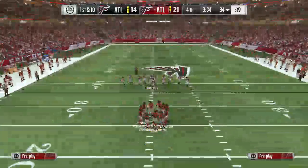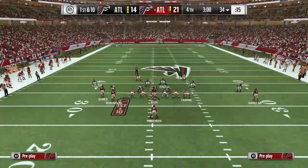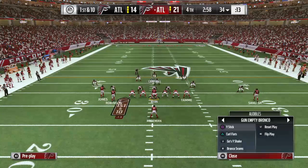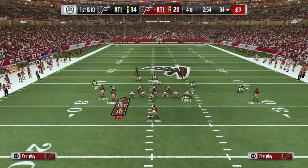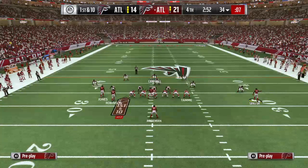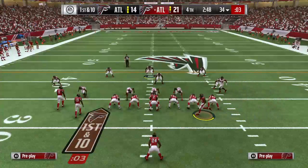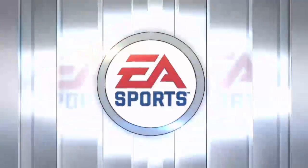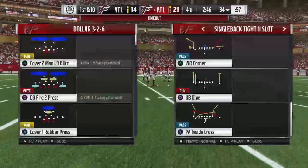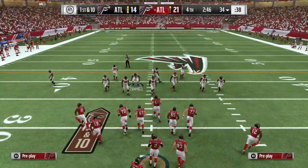So the run moves the chains, and here we go on first down. Freeman, the lone man in the backfield. Sanu, the man in motion left. Time running out here on the play clock. Now with just 1 second showing on the play clock, we're going to get a timeout. That's going to leave them with just one remaining here in this fourth quarter.